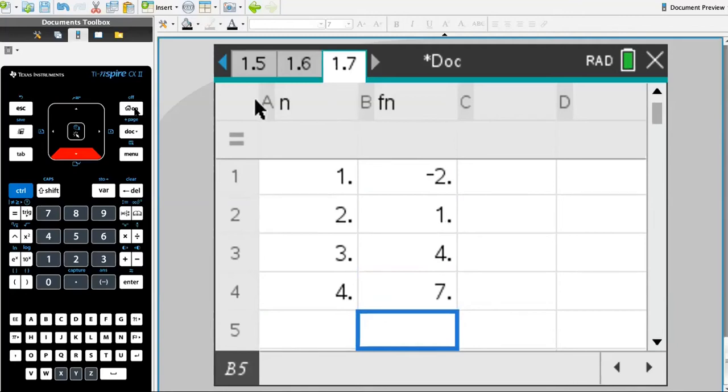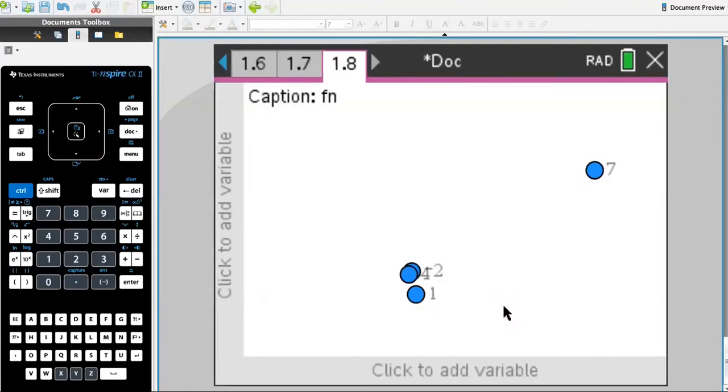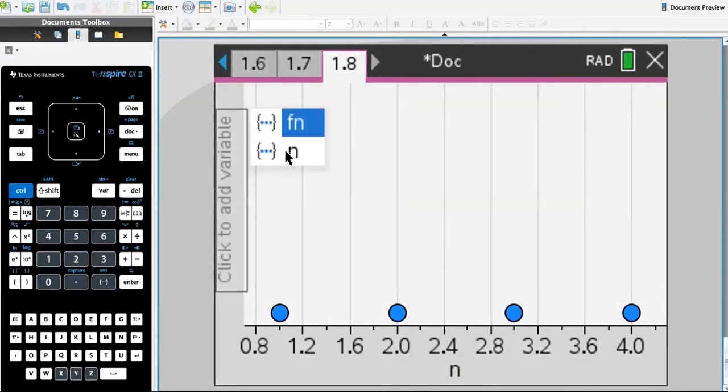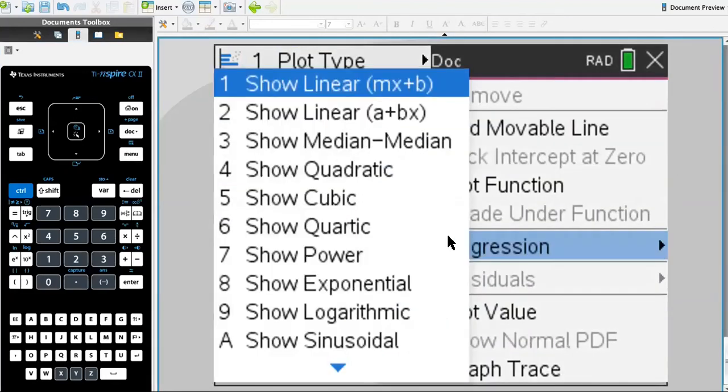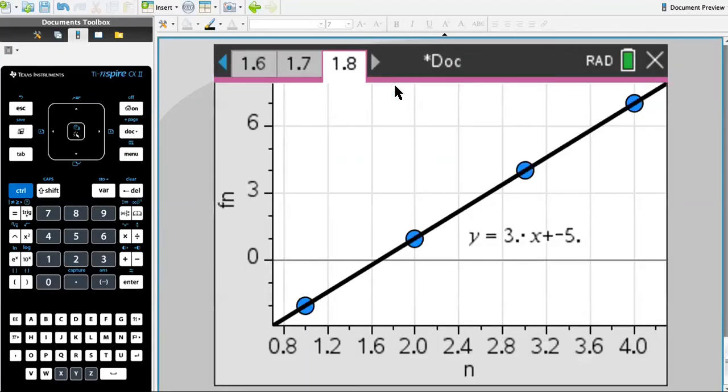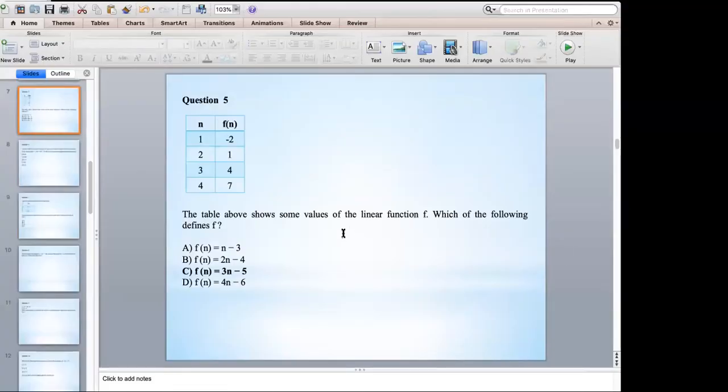Then you need to press the button and go in data and statistics. Click add variable. So n, and here this is fn. Now basically you are asked to find the function here. So menu, analyze, regression. So you get your equation y equals to 3x plus 5. So if you look at the options here, you will find your option is C, fn equal to 3n minus 5. So by using the graphic tools or that spreadsheet, you can quickly get the model functions, or you can also find the values of x.